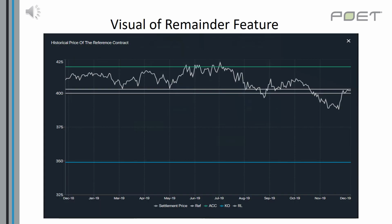So here's an accumulator contract with some realistic parameters. It also includes the remainder function. So here we've got an accumulation level that's approximately 420, the green line. The knockout level is 350, the blue line. The knockout level is fairly low. So that's going to assure that we get priced about every day at 420. And we also have a remainder feature at $4. So if we would fall below the 350 level, whatever's unpriced would then be priced at the $4, which was just about a nickel below the price when we executed this contract.